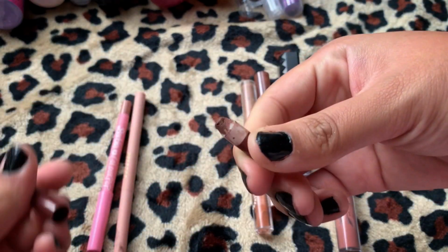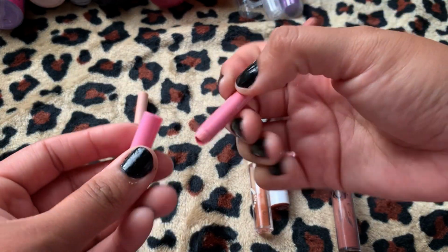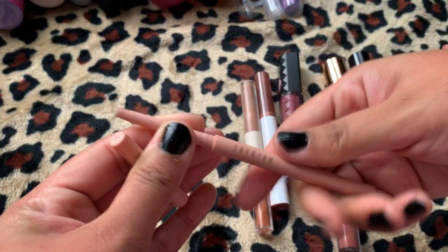Then we have this ColourPop one, which I actually did use up in my project pan. Barbie ColourPop one. I think it broke. Yeah, it just kind of popped out. And then we have the She Glam liner, which I really loved, and actually went through the whole thing.